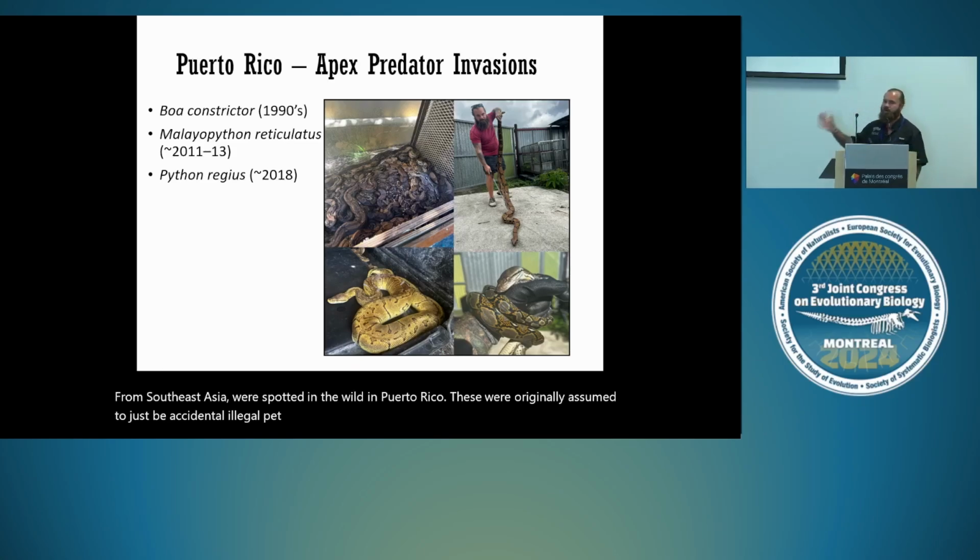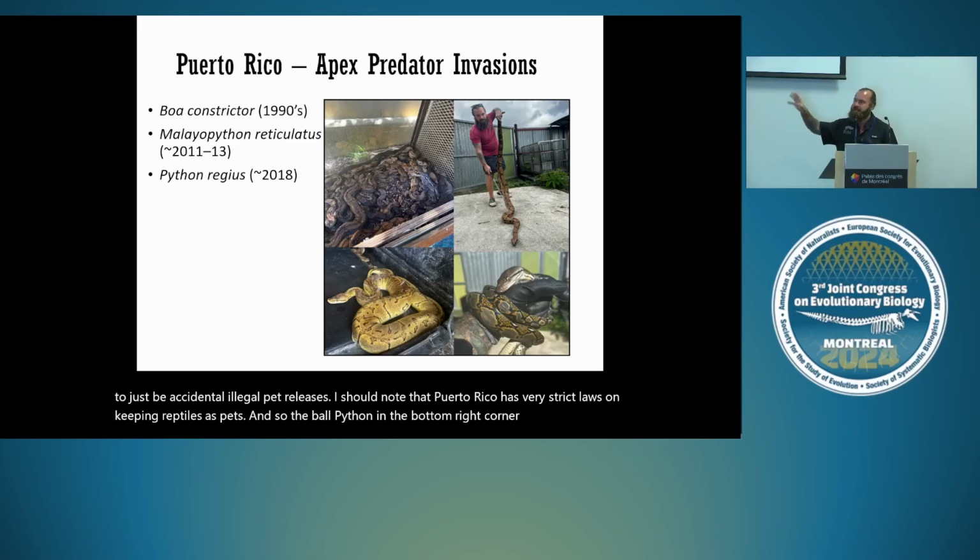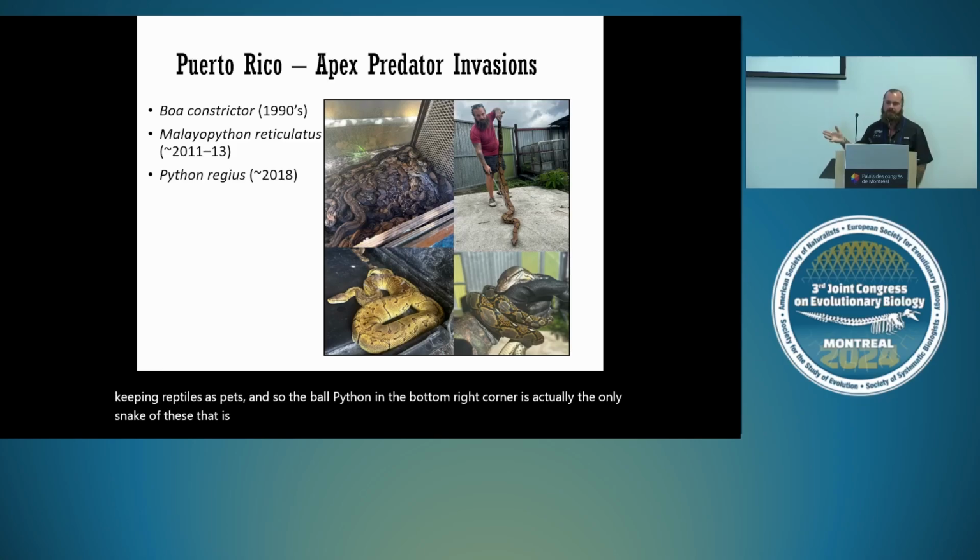I should note that Puerto Rico has very strict laws on keeping reptiles as pets, and so the ball python in the bottom right corner is actually the only snake of these that is legal to have as a pet in Puerto Rico. So boas, retics, if they're being found and they are escaped pets, they're illegal escaped pets.